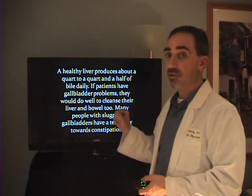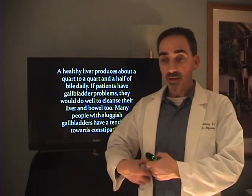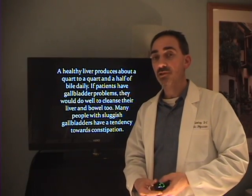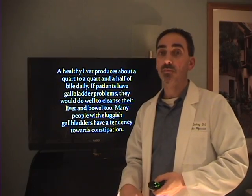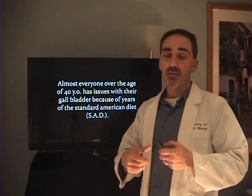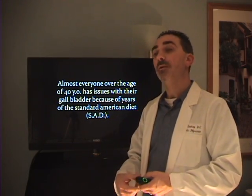So if you have gallbladder problems, you would do well to cleanse your liver and your bowel too, because that's all part of the same system. Many people with sluggish gallbladders actually have a tendency towards constipation. So if you are somebody who's constipated, it's likely that you have a gallbladder problem. Almost everyone over the age of 40 has issues with their gallbladder because of years and years of eating the standard American diet, the SAD diet. That's a lot of grains, a lot of processed foods.